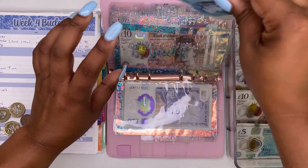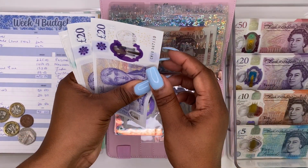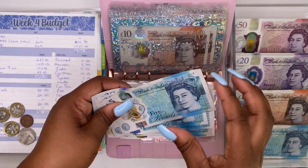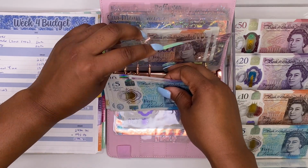Next we have Jada, and Jada is also getting 5. She currently has 20, 40, 60, 85, 95, 105 pounds in here. So 105 in Jada's envelope.